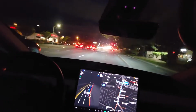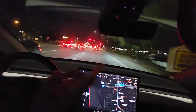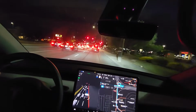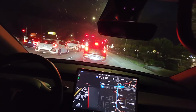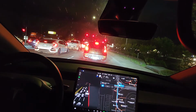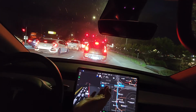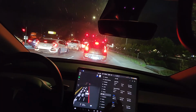Okay, and we'll see how it takes all the turns and everything, not the roundabouts, but the freeway on-ramps and stuff. Okay, so to me it stopped way too hard. I would have let it slowly roll, slowly letting go of the accelerator so that the regen can take more of the power back. Instead, this thing is just hitting the brakes, which, yeah.